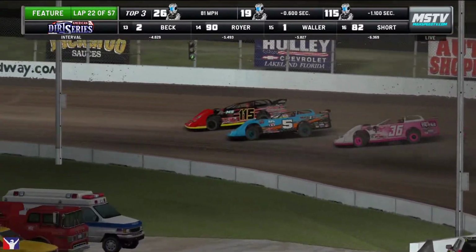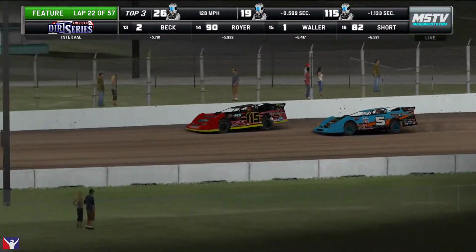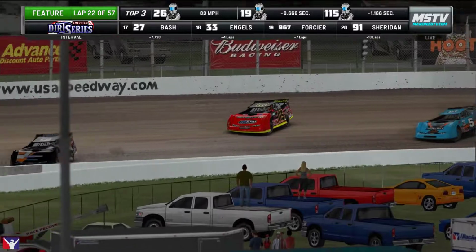Again, lap 22 of 57 underway, but that is not correct. It's really lap 22 of 75. If we get enough green flags, that should correct itself based on time.